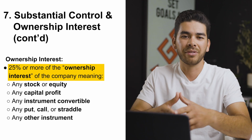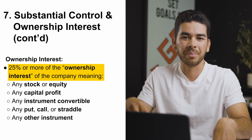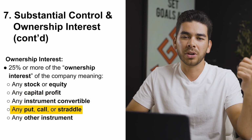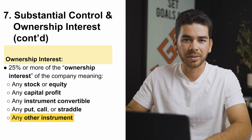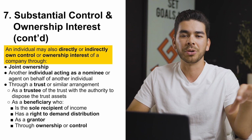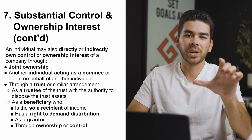So this is defined as 25% or more of the ownership interest of the company. This is any stock or equity, any capital profit, any instrument convertible, any put, call, or straddle, or any other instrument. Here are some other examples on the screen of individuals that may indirectly or directly control ownership of the company. I won't go through all these, but screenshot it if you think you need it.